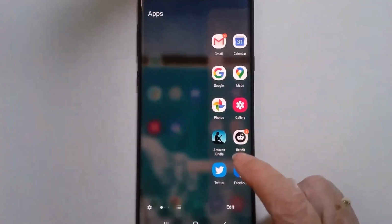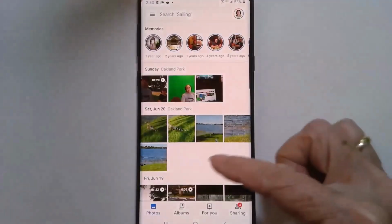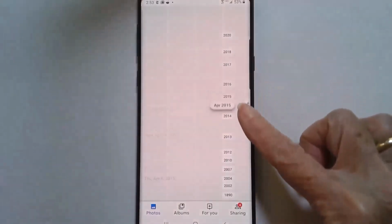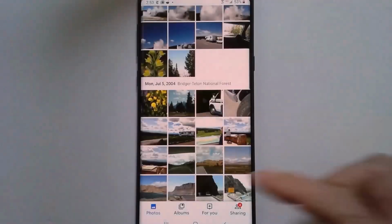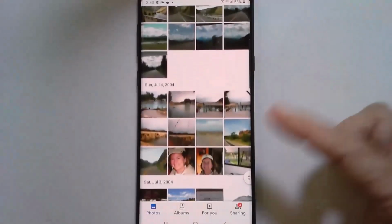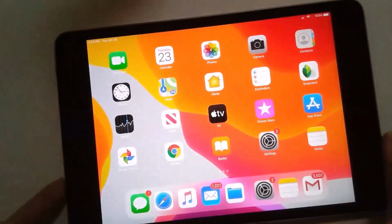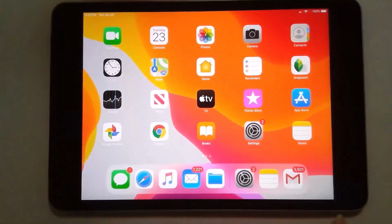So this is my Android phone, and there is the Google Photos app. And here's pictures I just took with this phone today, but I can go back, grab this little button, notice the dates go by. I can go back to 2004, and you know that this phone did not take these pictures. I am seeing all of the photos in the Google Cloud. All I need is a connected device and the Google Photos app logged into my account.